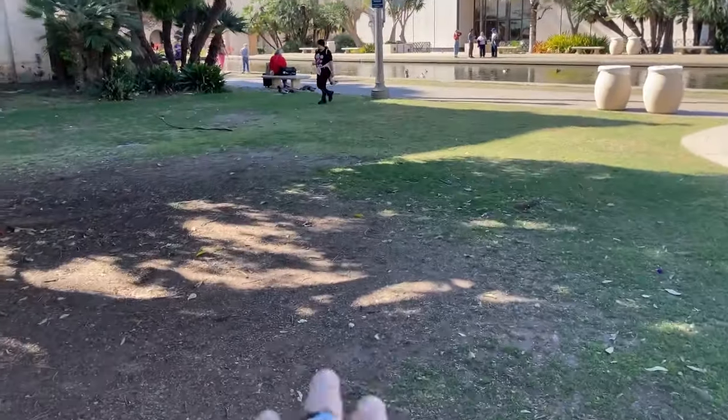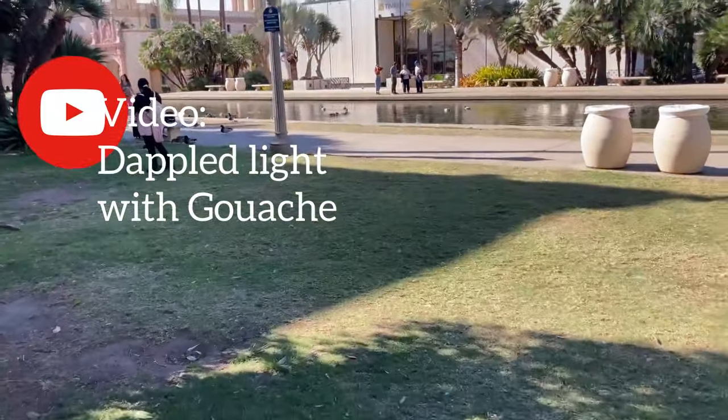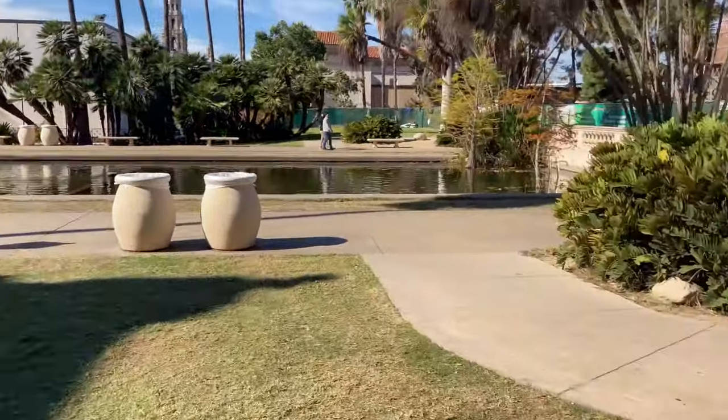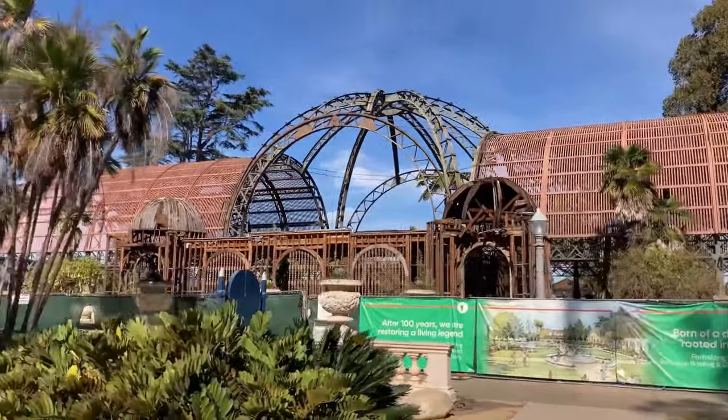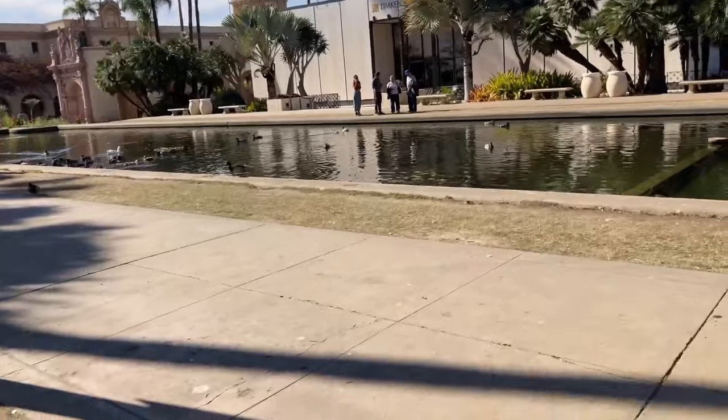Look at all this dappled lighting. If you haven't seen my video on dappled lighting, check that out. Well, there's that. Let's come over here. Wow, what a super good treasure.